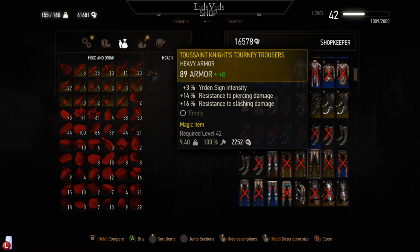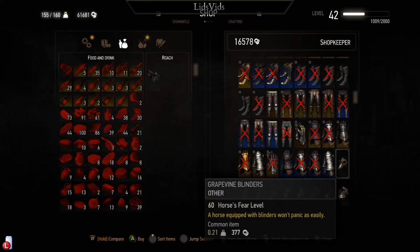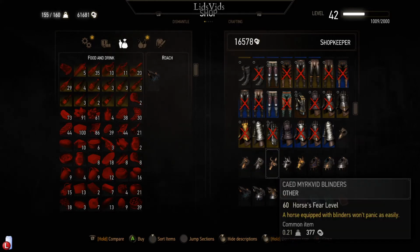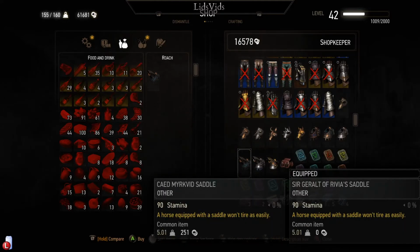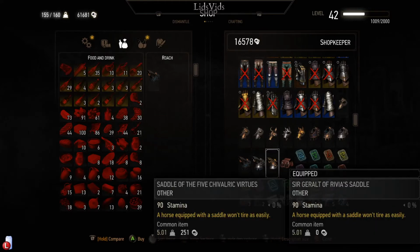Knight Tourney trousers. Yeah, okay. What is... Oh, for a second I thought that was a human mask. I was like, what? Grapevine Blinder. Oh, that looks nifty as well. Yeah, just stylistically, there are some cool options here. Oh, look at this. Is that the kind of saddle we have in our inventory right now that I don't love the color scheme of, but is at least kind of nice because it has a different style? It doesn't just look like a generic saddle. And that seems to potentially be the case with these as well.